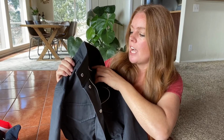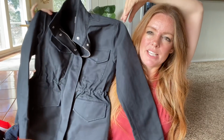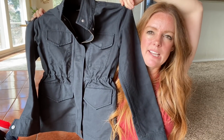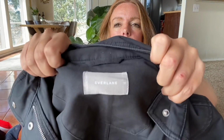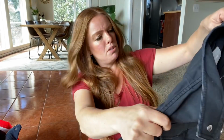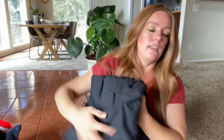This is an Everlane jacket. I found another Everlane jacket a week or two before this. So I was really happy because I don't find a lot of Everlane, and the jackets I've had decent luck with. This is kind of a really classic utility jacket, kind of a daily jacket. It's got the pockets, full zip, and it is an extra small. I believe the other jacket, which was from a different store, was an extra small, but just a navy blue, I think. Just a really great basic. And I believe the comps for something like this were right about $40.